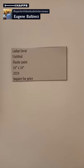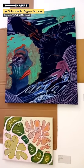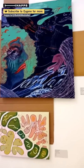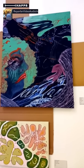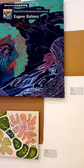This is Ahmed Ben Varouche. He is in other parts of the wall display, but he's got some here, and there's Laden Savar, Untitled, this is Untitled. You can see a face right there on the middle left. Looks like some wave action. There's a hand up there on the top. It's Untitled. Okay.